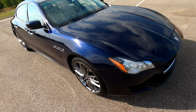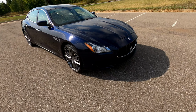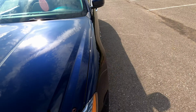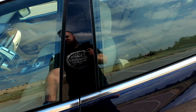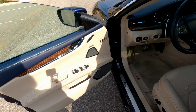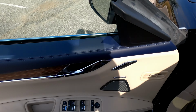Hopefully I've done that with this Quattroporte. I think it looks really clean. The blue is outstanding. It's optioned really well. The driving experience is very enjoyable, especially for a sedan. I know most performance-oriented cars, typically anyways, are more of the two-door variant. So to have that in a sedan offering is definitely a blessing, especially from Maserati.